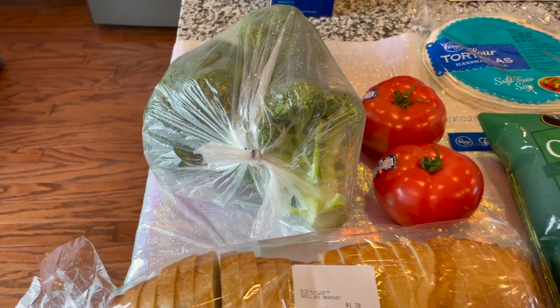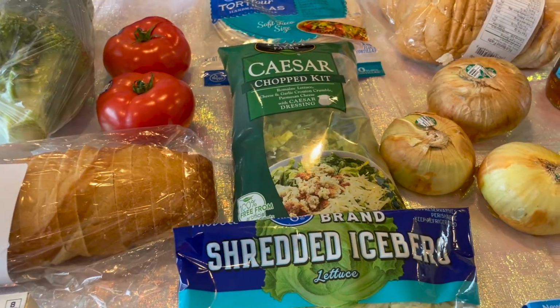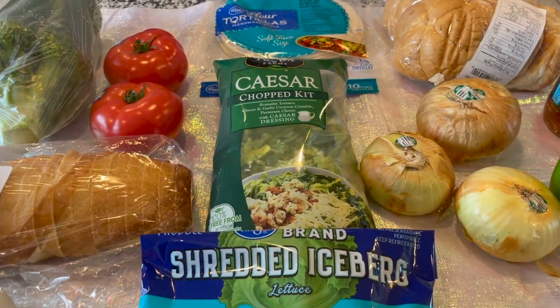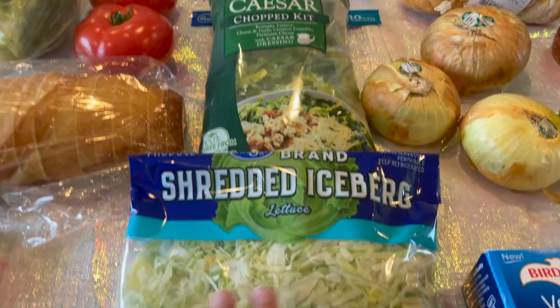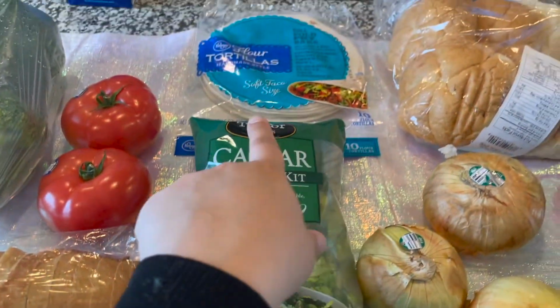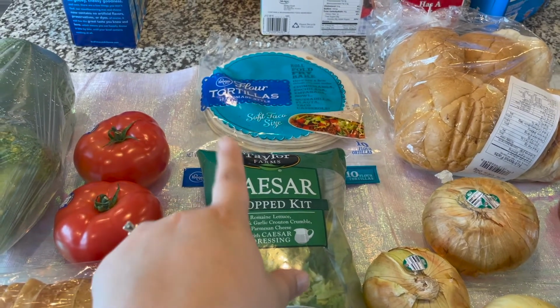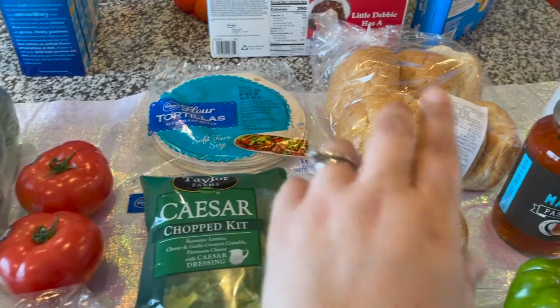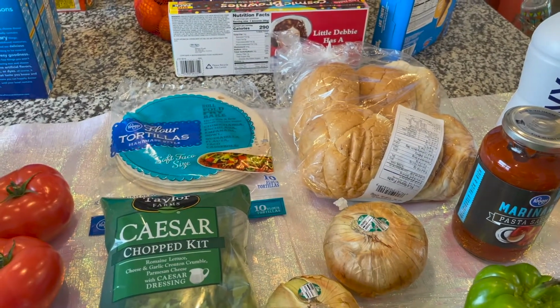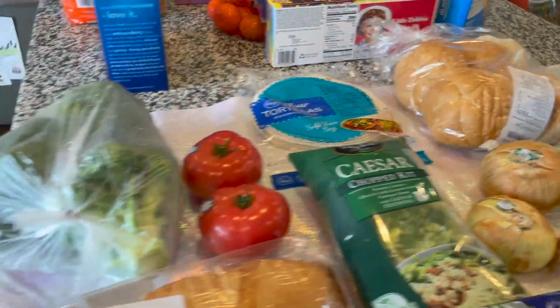Moving into other things that I didn't show you, this is items that will be used over the weekend for that menu. So some of it will be lunch, some of it is dinner. We have some shredded lettuce, a chopped Caesar salad kit, those tortilla shells, which I already showed you, will be used with that bake that night earlier in the week, and some Kaiser rolls. We're planning on doing chicken sandwiches one night. And those Kaisers look delicious.